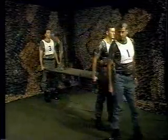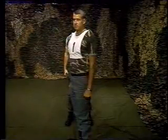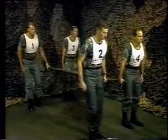Demonstration team. Prepare to lift. Lift. 2-person carry, move. Once they've cleared the obstacle, we can simply give the command, 4-person carry, move. Demonstration team, 4-person carry, move. Lower litter. Recover.